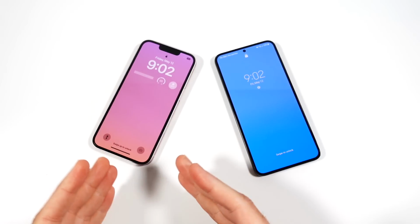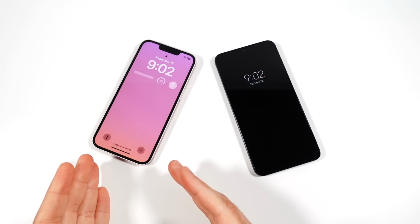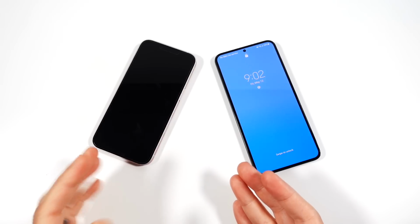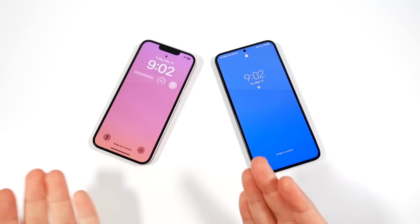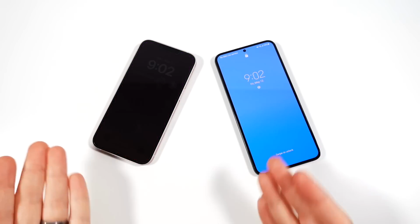So one thing I have noticed, even pre-testing, because I always pre-test before I make these videos, is the iPhone 13 doesn't feel like it's lost any performance whatsoever, which means, did you really need to get a 14? Probably not. Will you even need a 15? Probably not. But if you want one, they'll probably have a Dynamic Island.